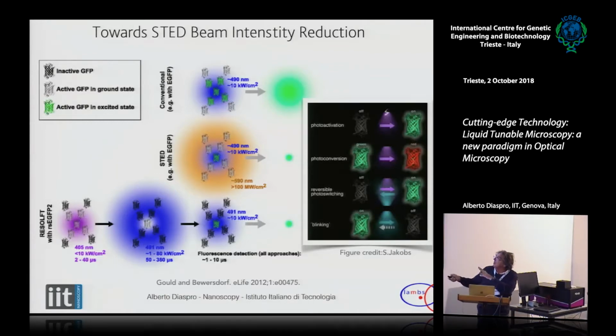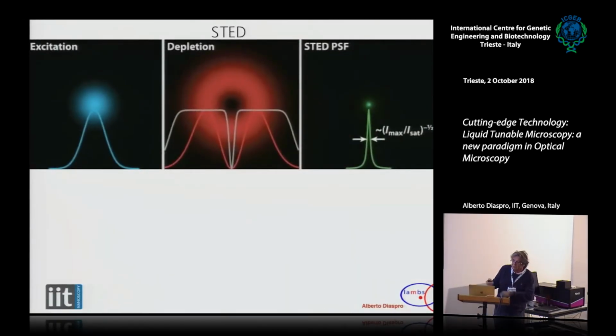We can discuss my position on this approach later if you are interested, because now I have to jump to my last slide. But now, let me bring your attention to what we are really doing.